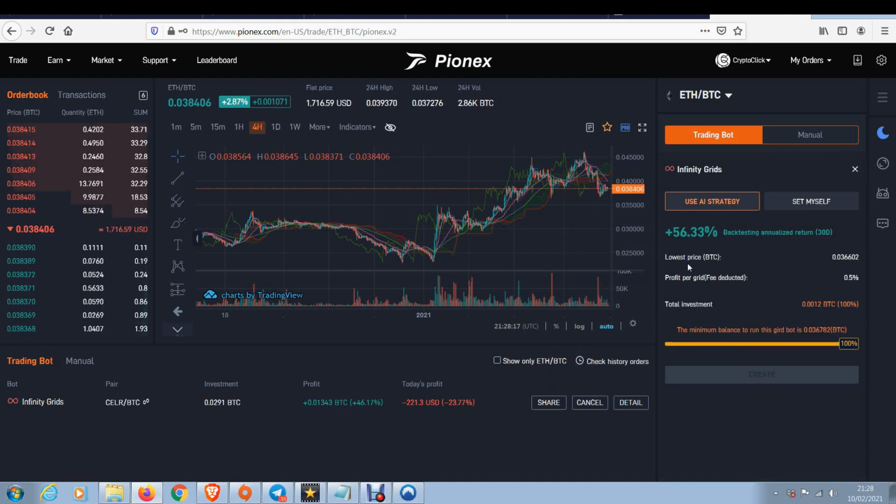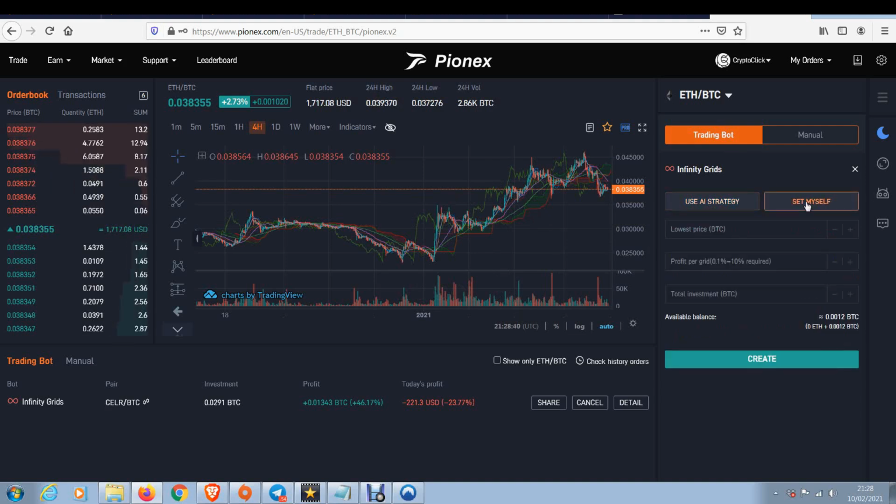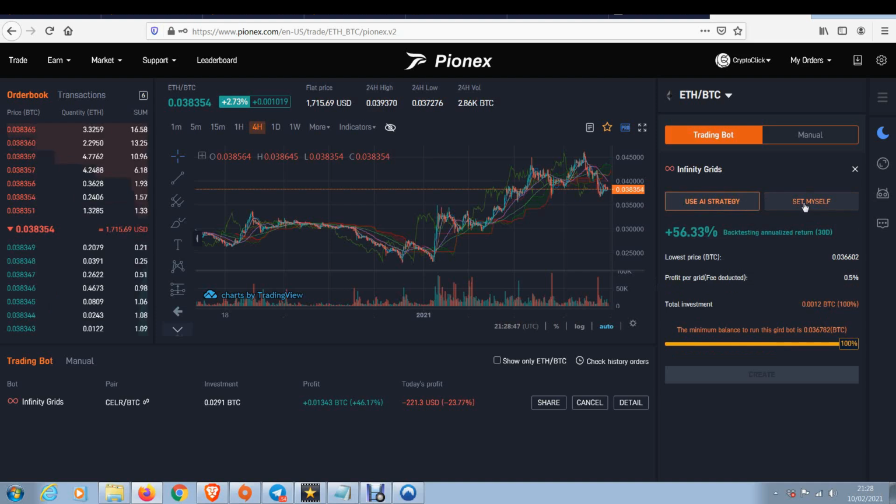At the moment, it's given us a back test. This is how much it's expected to earn you in a 30-day period. Now this is based on previous results. It doesn't necessarily mean that this is what's going to happen, but it means that in the last 30 days that has happened, so it's assuming that it will continue to happen. You could use the AI strategy and basically set yourself up and be ready to go, or you could set this up yourself. This is what I did. I set mine up myself, but there's nothing wrong with using the automated strategy.